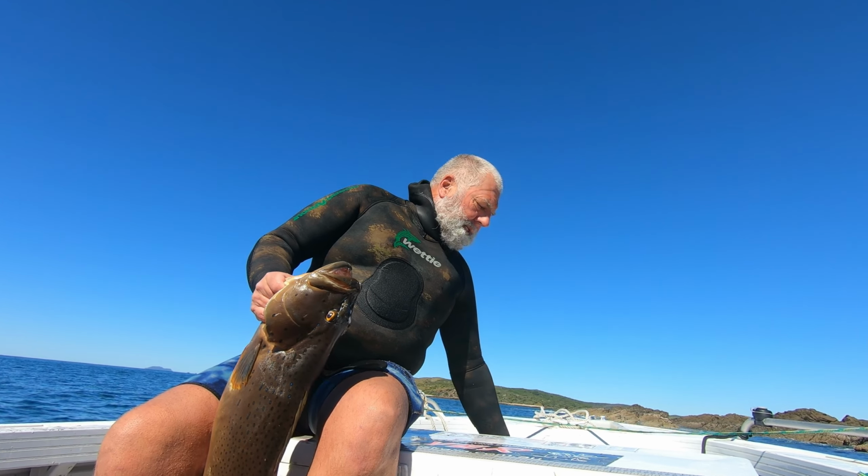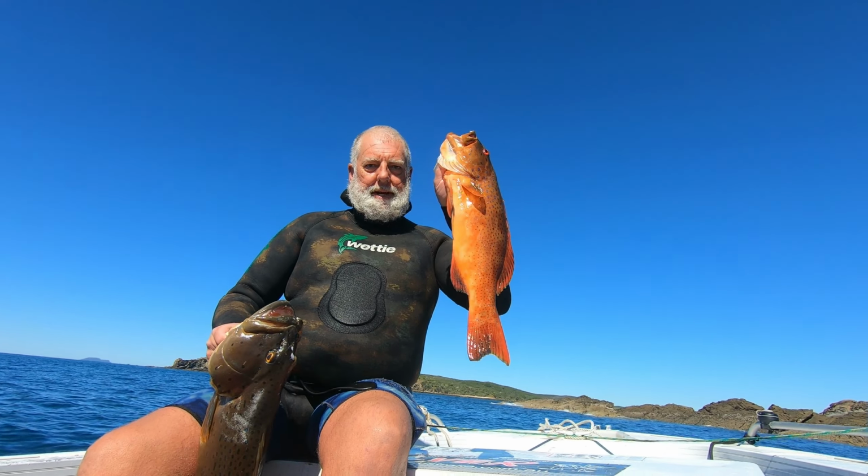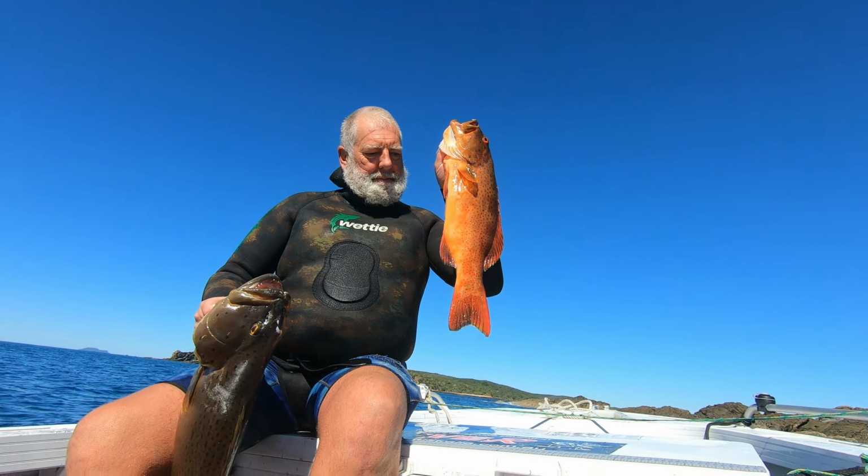Well, here's the catch so far today. Superb 70 centimeter coastal. It's beautiful. Another 60 centimeter one. Two beautiful big fish. This guy I just got going into a cave, 57 centimeters. And a couple of nice eating size blueys.